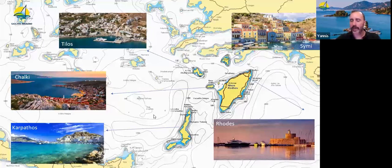Many people were moving around these two areas during the past years, and this is why Crete and the Dodecanese share many similarities in terms of culture and food. Karpathos, a fantastic place, often overlooked, and to be honest, it's a little bit remote in comparison to the other ones. So when we do charters, we don't get to go all the way down there. If you find the chance, please do so, because there are more than 50 fantastic bays and shores to visit.